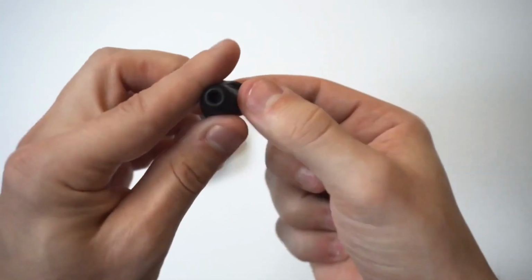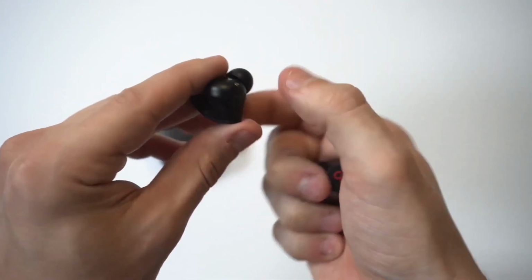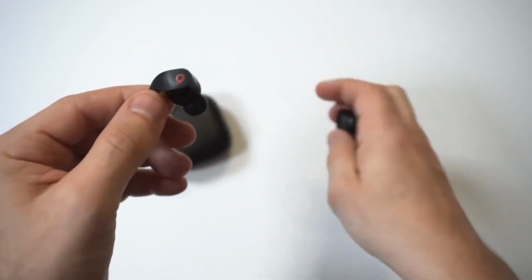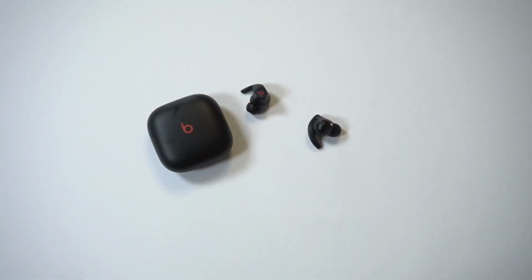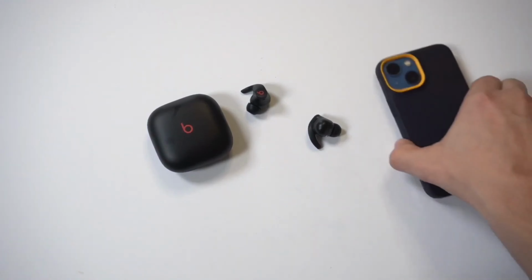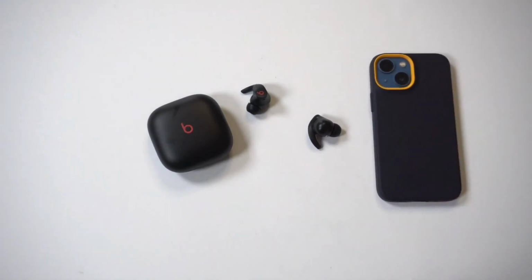Just holding them up to the camera so you guys can see them. All right, very cool. All right, I'm going to put them down. I'm actually going to grab an iPhone so we can connect these via Bluetooth and maybe test out the sound quality on them. Got my iPhone 13 mini right here.